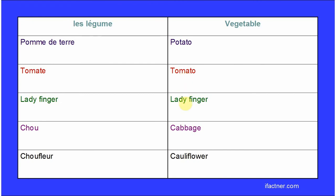Ladyfinger, ladyfinger, ladyfinger. Cabbage, cabbage, cabbage. Cauliflower, cauliflower, cauliflower.